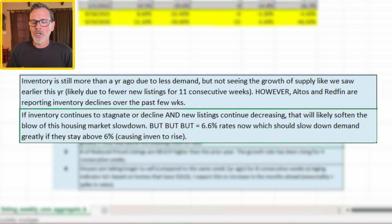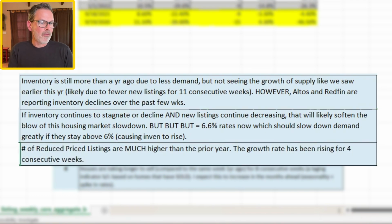And if average mortgage rates hover around 6% or more, this could likely cause inventory growth to increase over the weeks to come. And number four, the number of reduced price listings are much higher compared to the prior year, and obviously compared to 2019 and 2020 as well. And the growth rate has been rising for 4 consecutive weeks now.